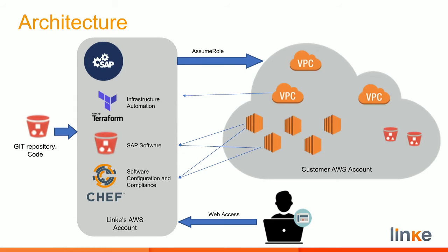All this platform is accessible through web access. It's browser-based, and we've built a custom front end to make it more user-friendly and easier to use the definition of the specification of the different SAP settings for a customer.